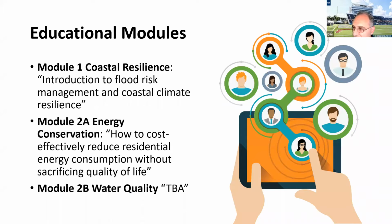So to that end, we are planning to deliver 3 educational modules. The first one is today. The first one is called Coastal Resilience, Introduction to Flood Risk Management and Coastal Climate Resilience. And then the second one, which we haven't scheduled yet, is the Energy Conservation module. And the third one will be focused on water quality.